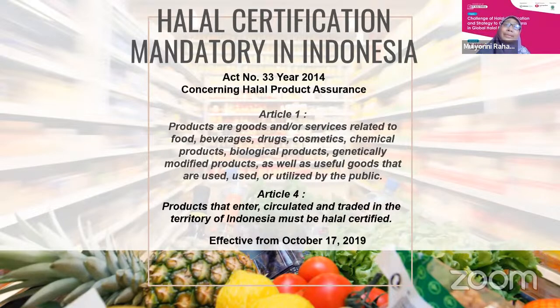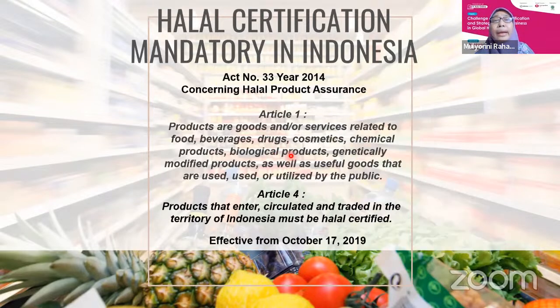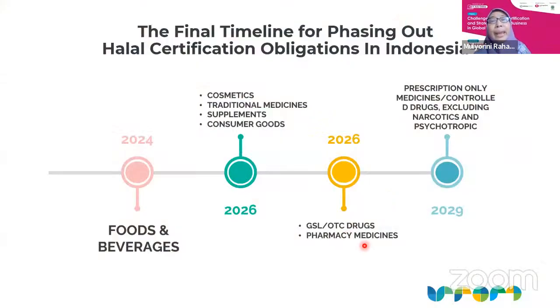And what is the meaning of product? Product here is goods or services related to food, beverages, drugs, cosmetics, chemical products, biological products, genetically modified organic products, as well as useful goods, meaning consumer goods that are utilized by the public. So this is what is mentioned in the Act of Halal Product Assurance in Indonesia.